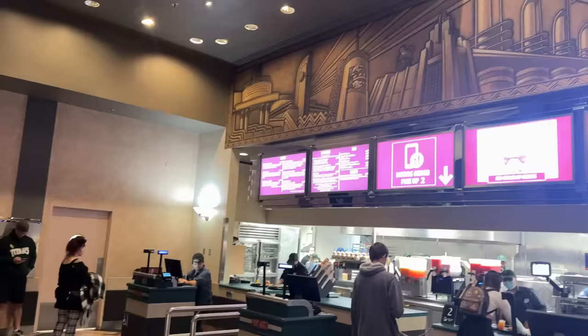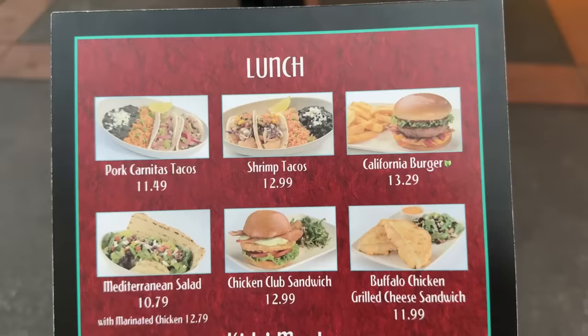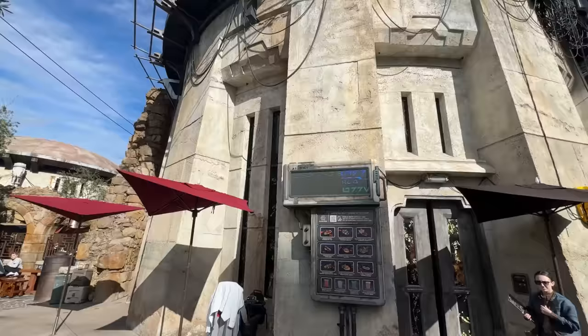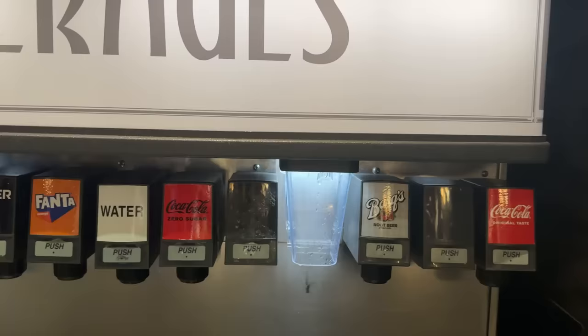Anyway, the menu in here is gonna be a little bit different. They've got some tacos. I like the shrimp tacos. They've got some sandwiches, a California plant-based burger. So it's gonna be a little bit different than your classic theme park burgers and chicken nuggets, but it's also not as unique as something like Docking Bay 7 that you would find over in Galaxy's Edge. So I really like this quick service restaurant. It's huge, it's air conditioned, it's away from the elements. Mobile order. It's usually not super busy in here, so I don't think it gets enough credit.